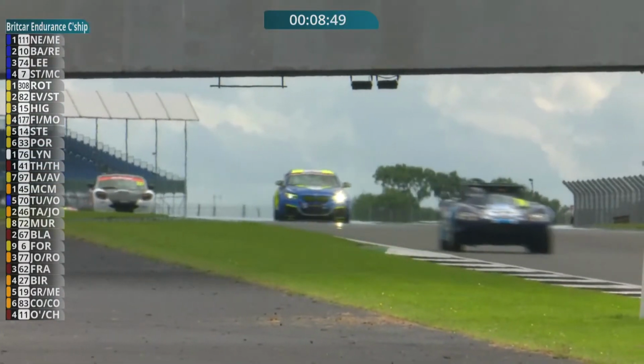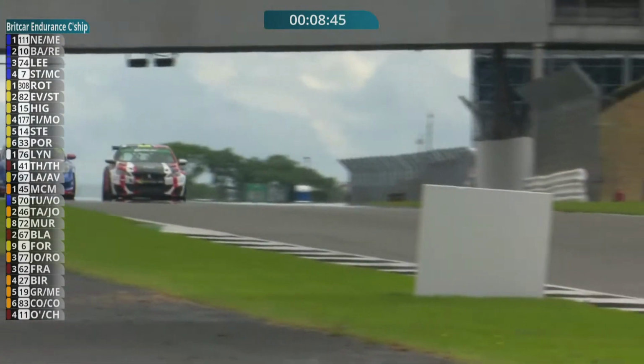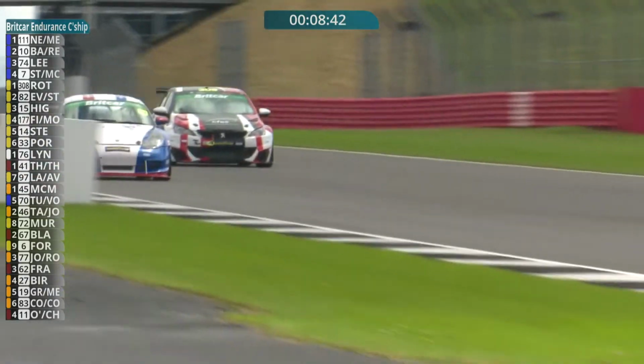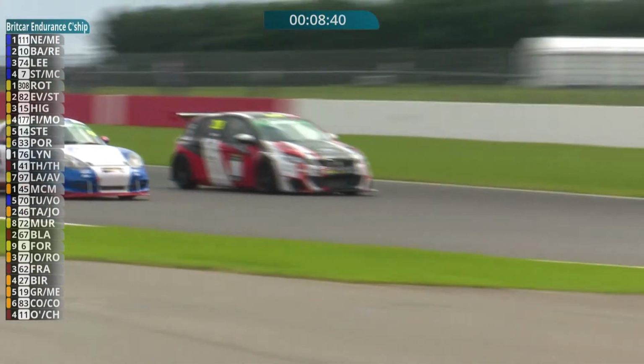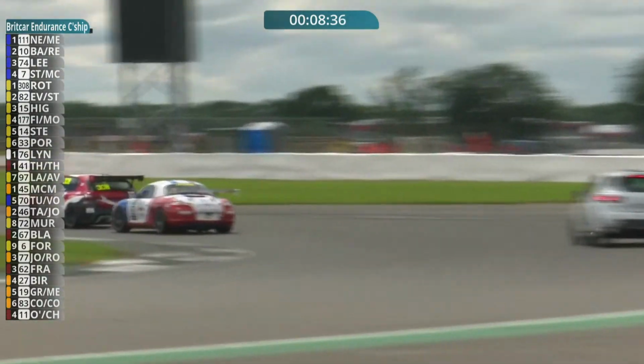Looks like Alistair Lindsay went in for a stop-go penalty and he hasn't come back out either, so maybe a problem with the Seat. So we've lost a couple of cars there. The Woodards are still going, a few laps down, as are Skeets and May. We saw the Nissan make an extra stop as well.